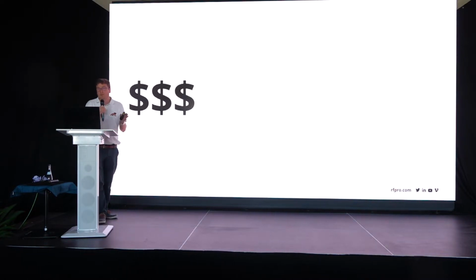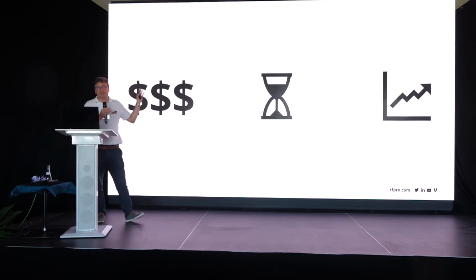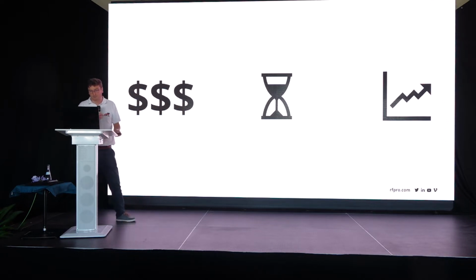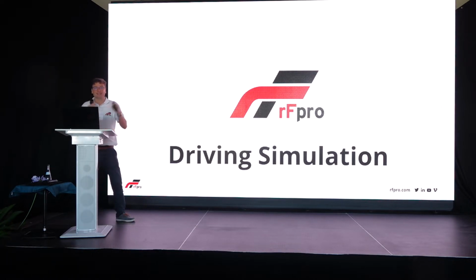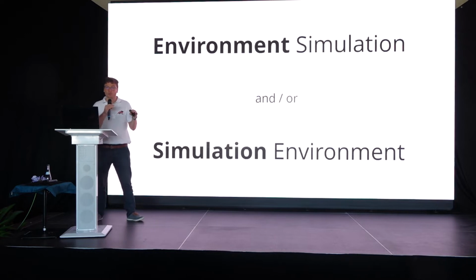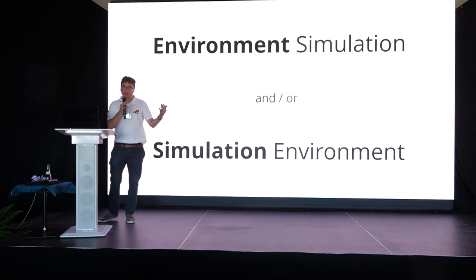So the automotive industry has historically been reliant on physical testing, and that is expensive, it's slow to achieve, and it's very difficult to scale in volume. So rFpro exists to enable virtual test and now virtual data generation at scale for engineers across the automotive industry. And at its core, rFpro is an environment simulation, and if needed, can act as the simulation environment too for your models to come and execute.